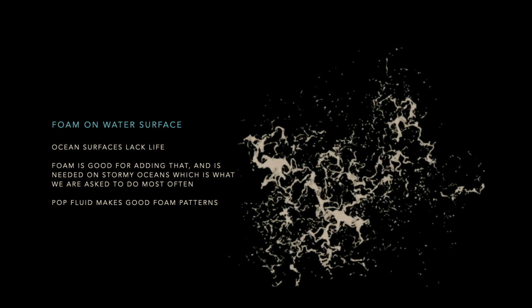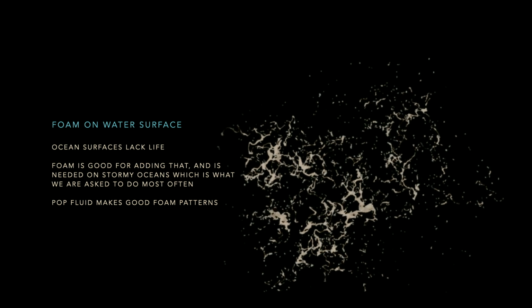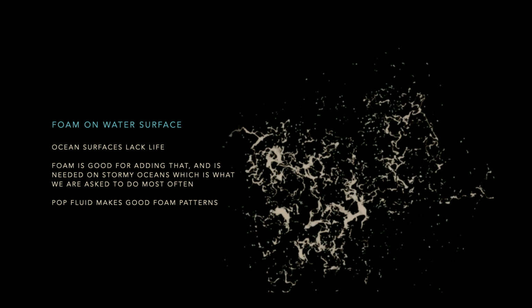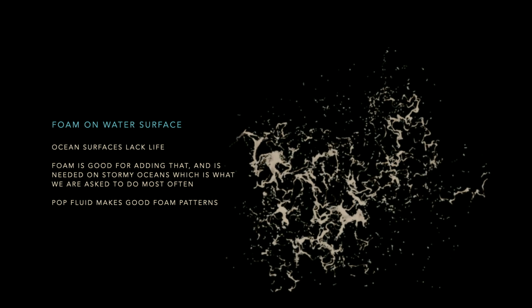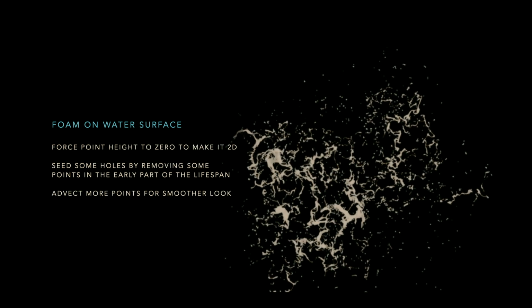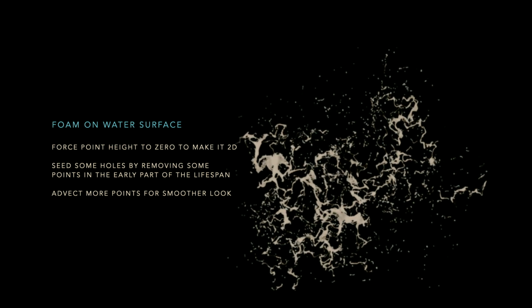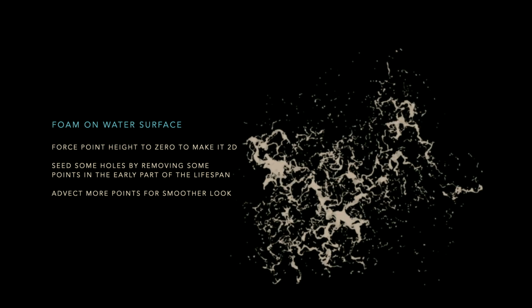So what we found out is that obviously, yes, there is foam on the surface of the ocean. This is making it alive, so it's not just one smooth thing. And a very simple way that we have found to create foam is using the POP fluid solver. So we force it to become two-dimensional just by, you do a POP wrangle, you say p.y becomes 0, so this makes the solver 2D.